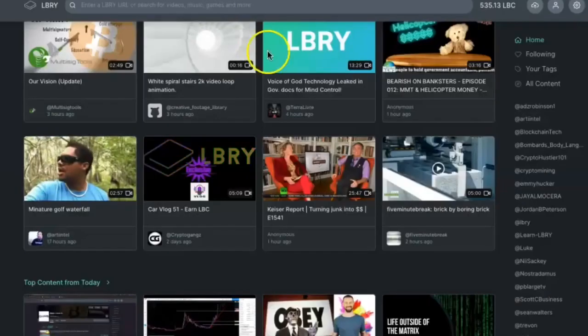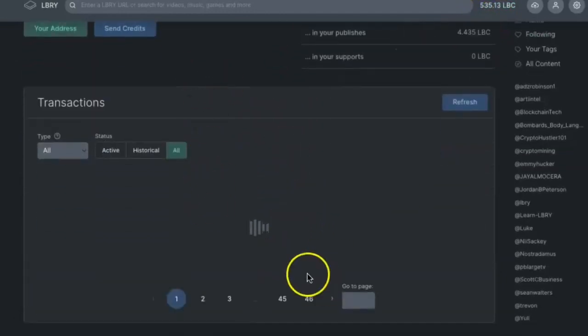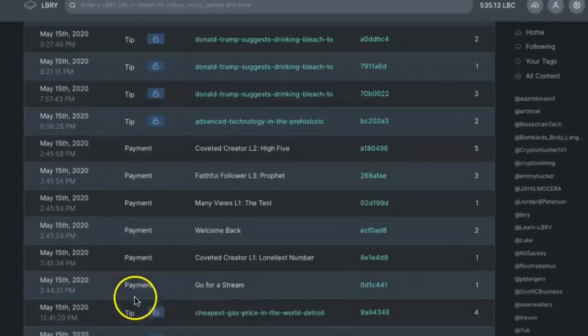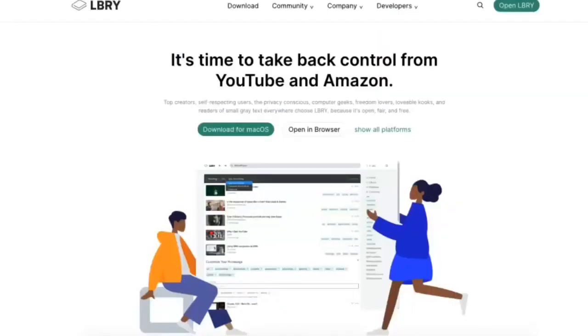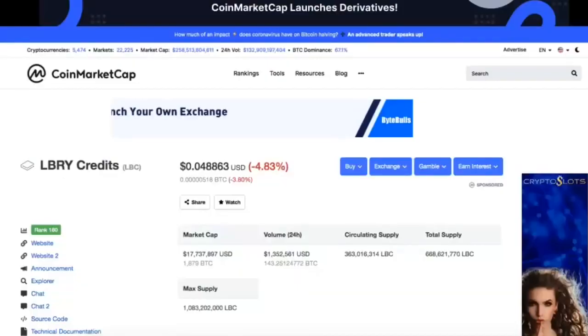Let me go into my wallet. Let this load really quick. You can see I'm getting tips. I'm not even doing anything. My videos are getting tips. So I like this platform. It's really interesting to me. My content fully synced yesterday, and I'm already monetized. I'm already making money from this coin, and it's a great time to buy. It's 4 cents, extremely undervalued.